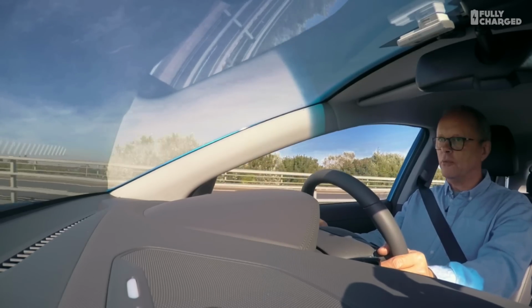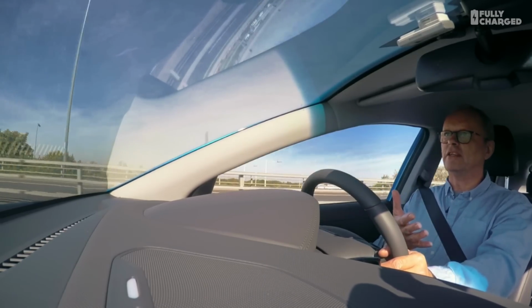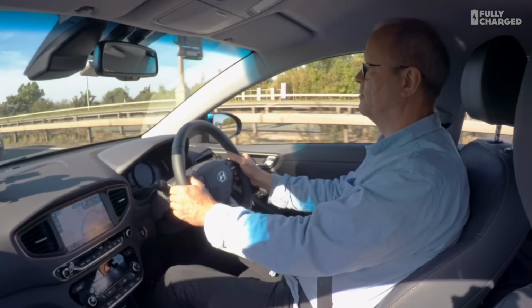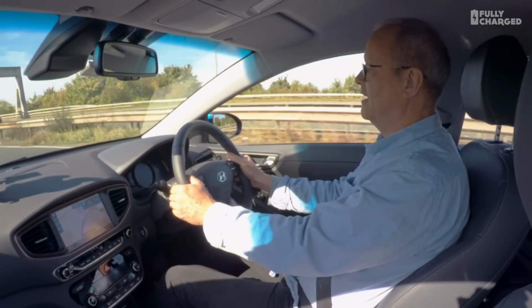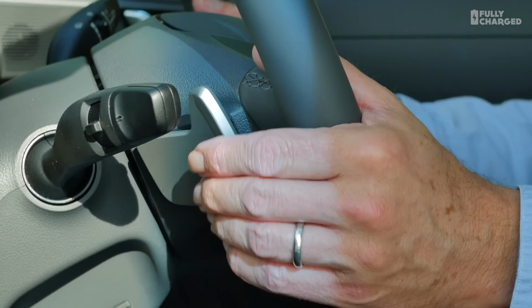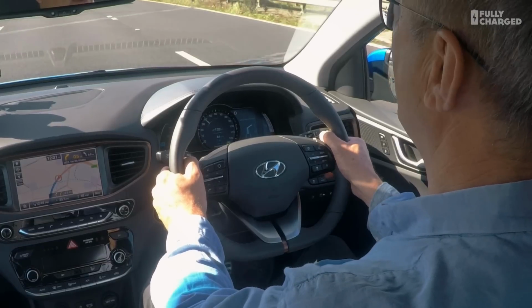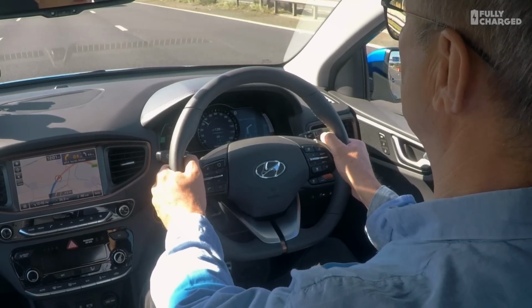But the other really good one, and I've already raved about this in the Mercedes, is adaptive regenerative braking. So I'm going to go a bit too fast up behind this caravan that's in front of me, and then put regenerative braking on. 1, 2, 3. That is brilliant. It's like I've put the brakes on and I haven't touched the brakes, and I've actually got a bit of juice back in the batteries. I've got to have another go.